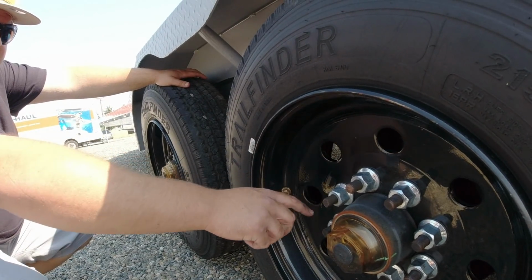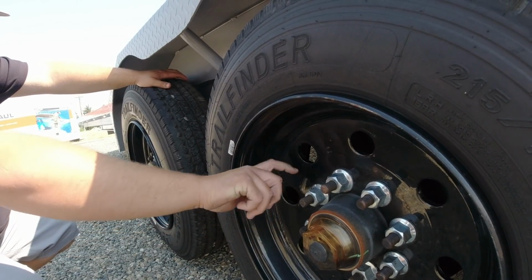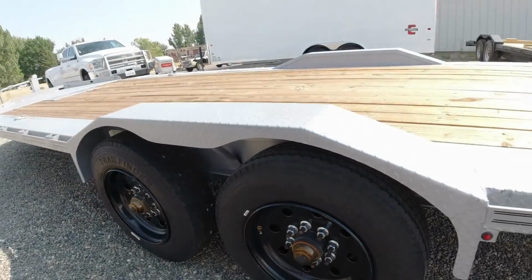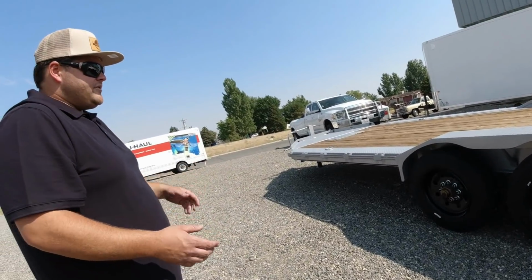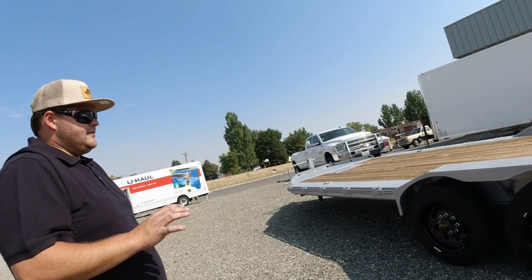5/8 inch studs. Looks like we got a little anti-seize on these, but that's all right. Good. 1 1/8 on the socket size for that nut, which should be the exact same. So when you go to the two 10,000 pound axles, you automatically go to a torsion suspension, so you're not going to see any leaf springs. So this has a pretty smooth ride for a stout trailer it is.